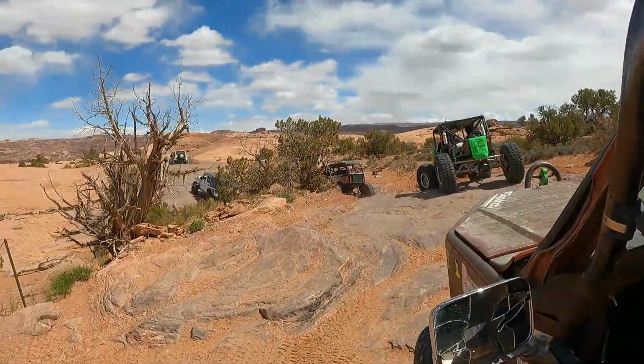So here we are getting the full Jeep Safari experience. You can see how quick we're moving. It's fine. I mean, you have to expect this coming in. Everybody's just out here to have a good time. So this is usually the experience. Just moseying along. Plus, we're following Cult Samurai, and it seriously can't go that fast anyway.